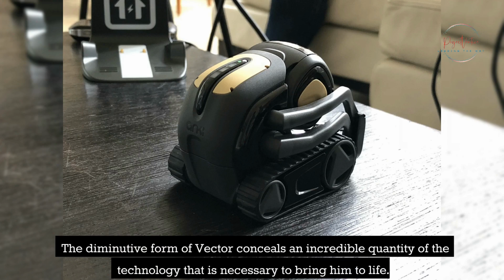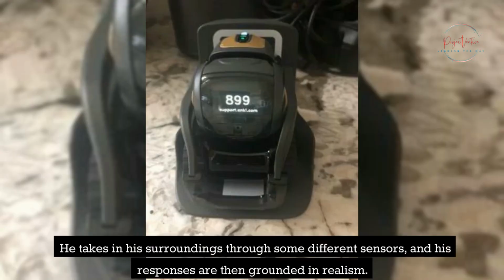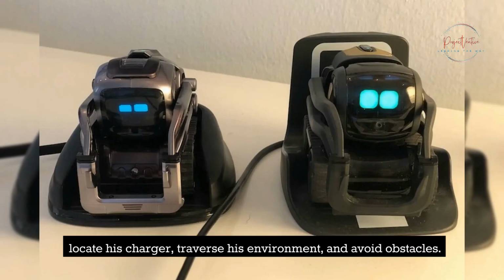The diminutive form of Vector conceals an incredible quantity of the technology that is necessary to bring him to life. He takes in his surroundings through several different sensors, and his responses are then grounded in realism. This indicates that he can read a room, hear what is going on, identify people and items, locate his charger, traverse his environment, and avoid obstacles.